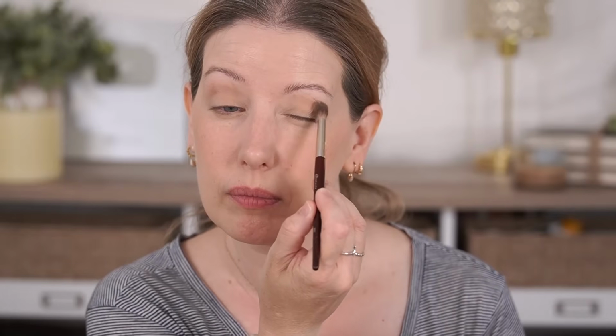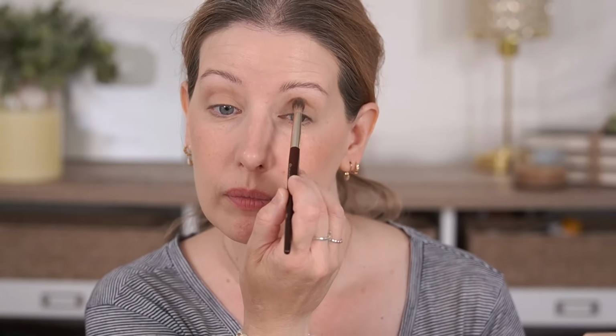But anyway, just quickly, I'll show you how I got this look. So I started out with the shade Mellow, which is like that really pale peachy tan shade. It's almost like the same color as my skin. It's just a little bit deeper and a little bit warmer. And when I applied this to my crease, I think it definitely looks very peachy on me, a little bit more than it did in the pan, but I thought it was a really pretty shade.